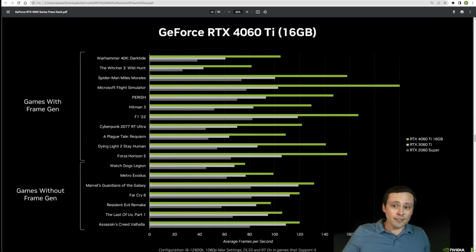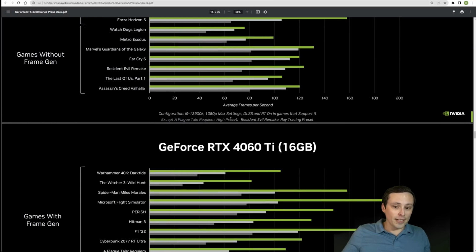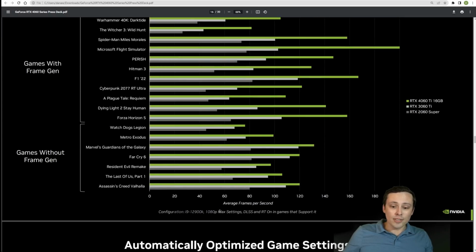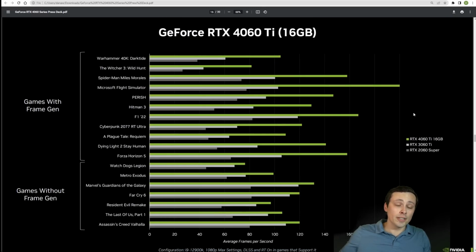Now, interestingly enough, they're now showing the 4060 Ti 16 gigabyte. And basically, the difference here is, notice they got rid of the footnote. Okay, what was the footnote? The footnote was that they couldn't turn up Plague Tale Requiem and Resident Evil Remake up to their highest preset because those would spill over the 8 gigabytes of VRAM. So the 4060 Ti, with its 16 gigabyte VRAM buffer, allows you to turn everything up to its absolute maximum settings without worrying about spilling over the VRAM buffer, and it'll cost you $100 more to do that.